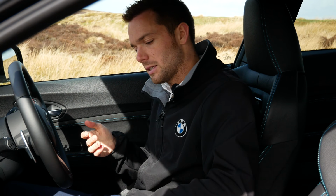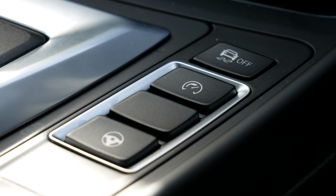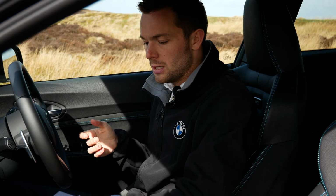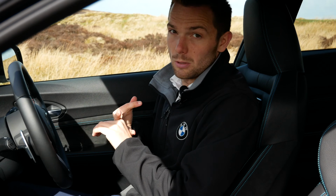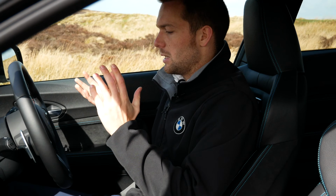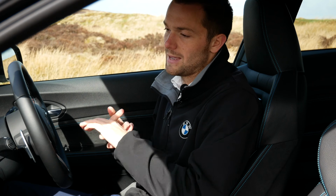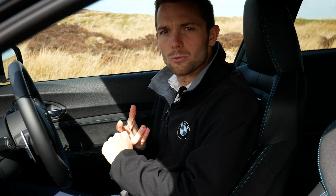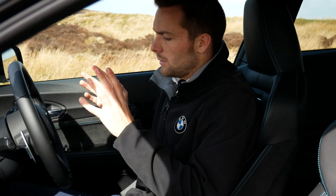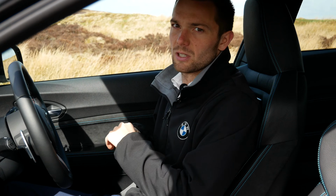You also now get the driver performance controls, which you didn't get on the standard M2. You can now change this car's throttle response, its steering, and also the gearbox ferocity. You also have your usual creature comforts that you'd expect, including your heated seats, your cruise control, your satellite navigation, and full Bluetooth connectivity. Now that's enough of the aesthetics of this car.